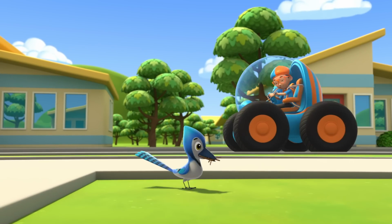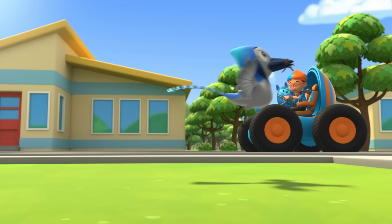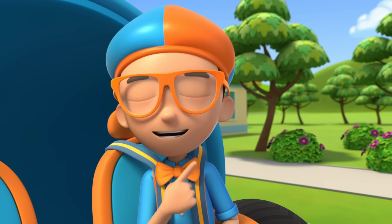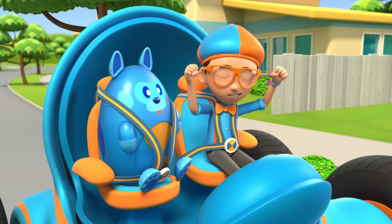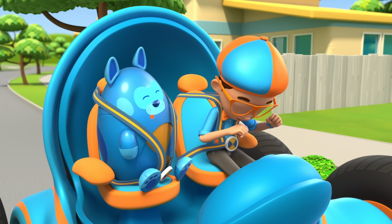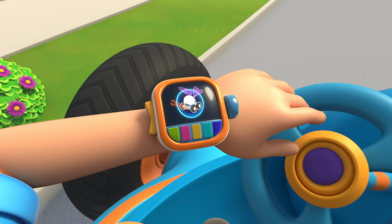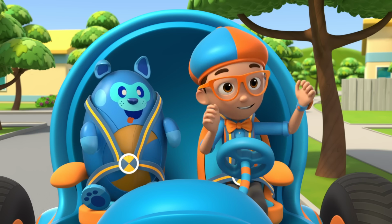Whoa, that bird is carrying lots of twigs. Right, Debo. She's bringing them to her nest. I wonder, how do birds build a nest? Good idea. Let's follow that bird and see if she'll show us. I'm gonna need wings and a grabber arm. Wings, grabber arm, confirmed. Activate Blippi Station.